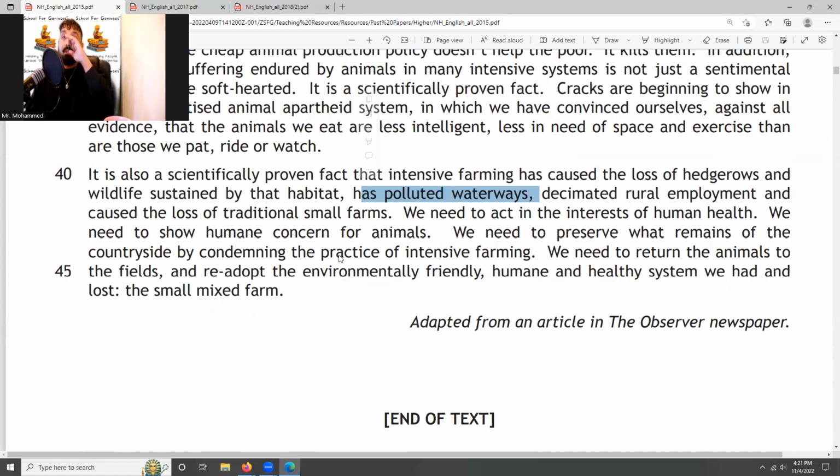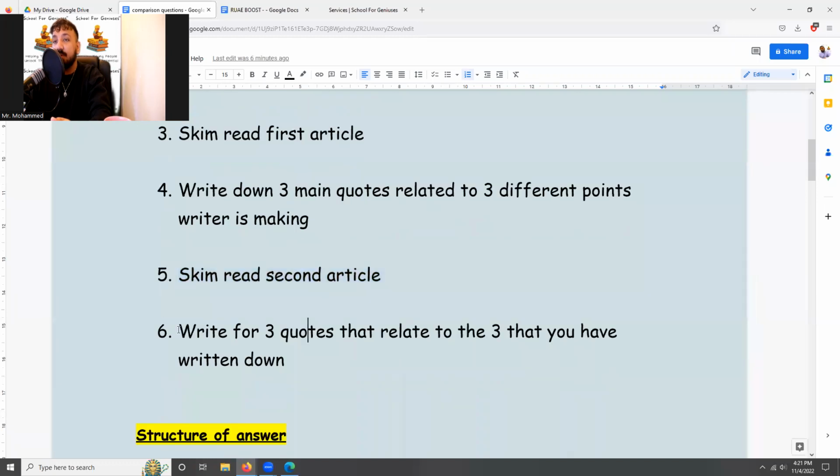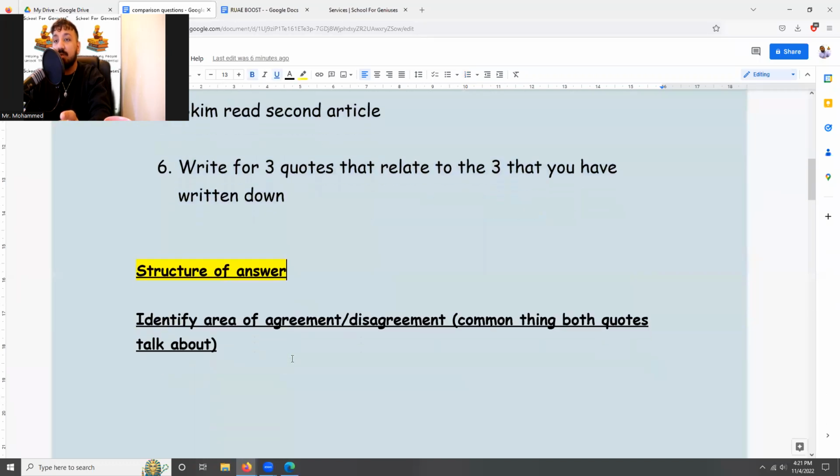So we see, once we have our three topics and our three quotes from the first guy, then we know exactly what to focus on, and it's very easy for us to look very quickly at the second article, find three other quotes, and write those down also. Okay, now we are ready to answer the question.